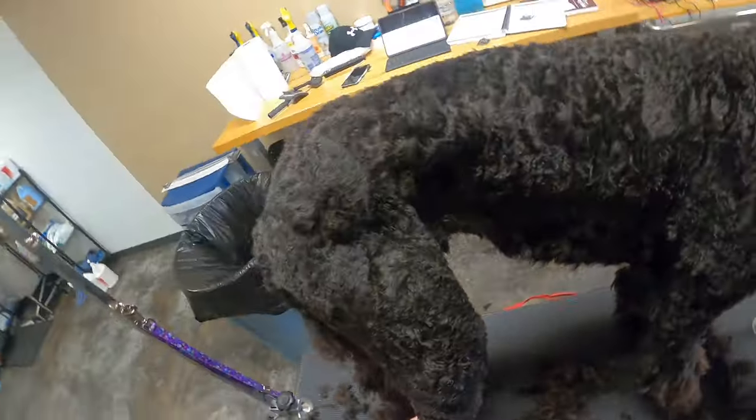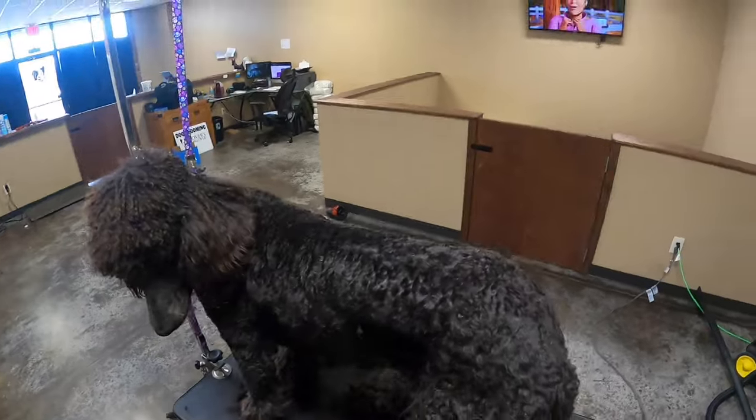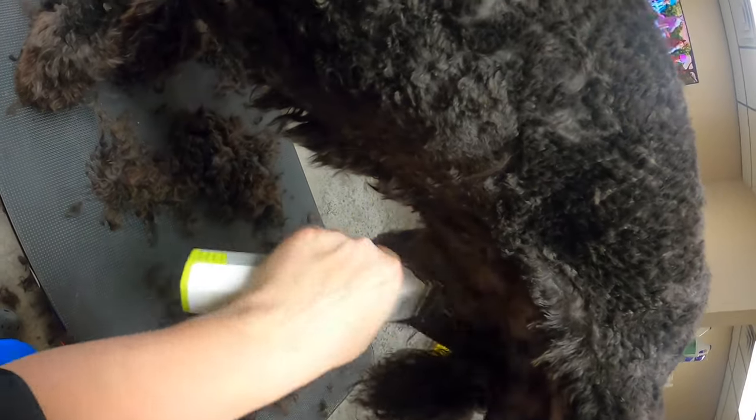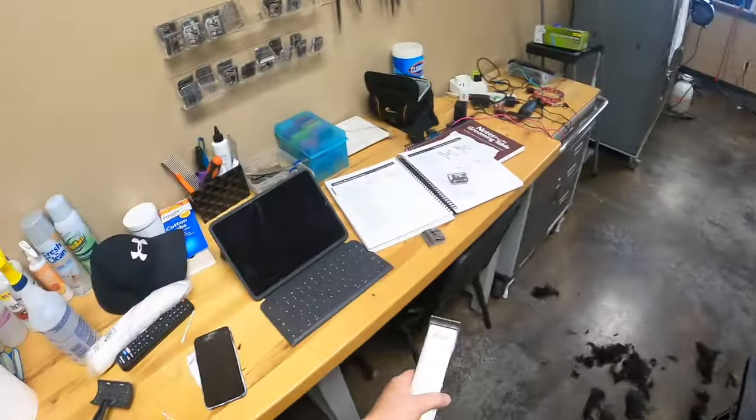Holly, you're okay. It's my parents' dog. She's gonna stay here until I'm done, and then I'm gonna run her to my parents' house. She just got a bath, and she's got an ear infection.